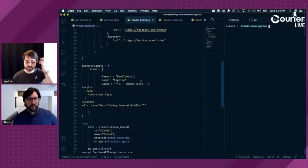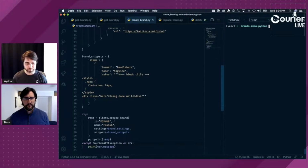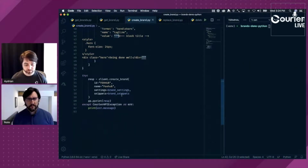You can pass it an array of items where each item is a snippet. You can choose the format of the snippet. Right now, we just handle handlebars, but in the future, our snippets could handle other types of templating languages. But for right now, it's just handlebars. So you give it a name, you give it a value. One thing I like about Python is you can use this triple quote string, and that will take into account spacing and everything, so you can make it look nice in code. So it's not just like one big block of text. And then we run create.